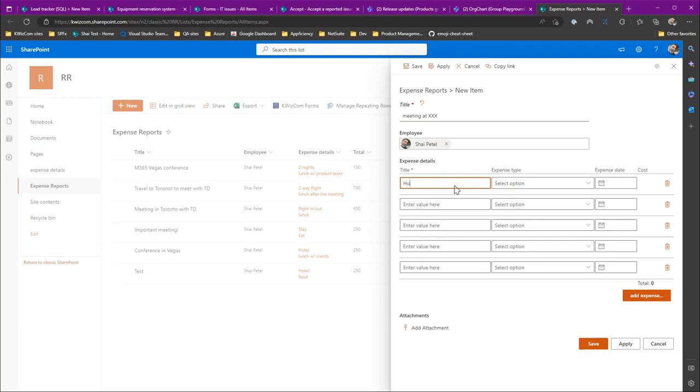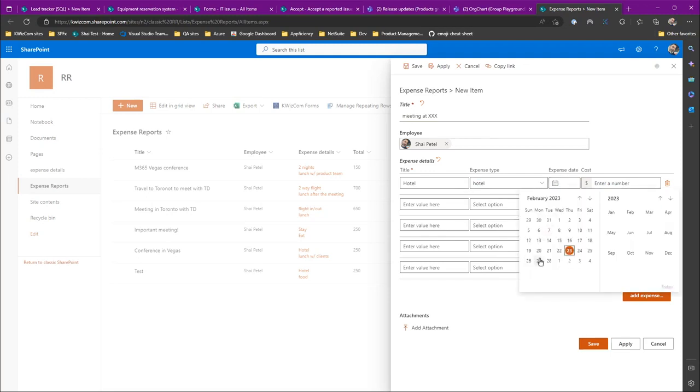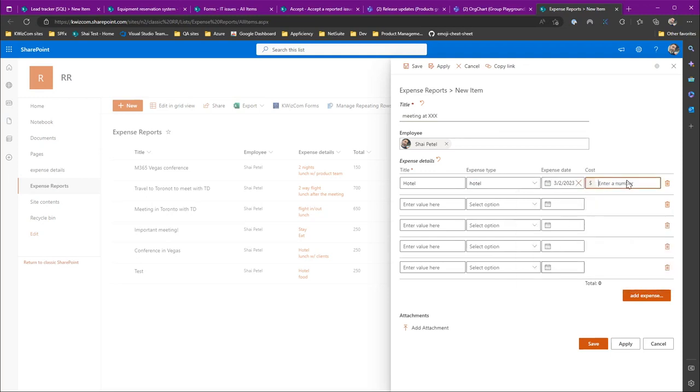And I'm just going to say hotel. I'm going to report 2 items here. Behind the scene, this would be a lookup column. This would be a lookup column that is basically looking up information from a different list called expense details. But see how the experience is vastly different than working with a lookup column, right? Because then you have to go and create the lookup items and then select them, whereas everything's done automatically for me here.